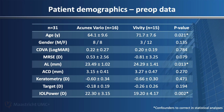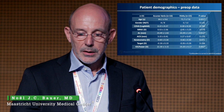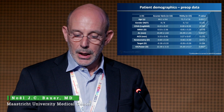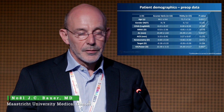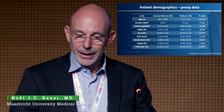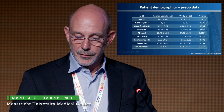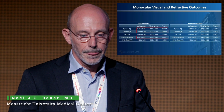So here are the preoperative data. It's quite a lot of numbers, but as you can see, patients in the Vivity group were slightly older, and it was also statistically significantly different. And the axial length in the Vivity group was actually larger, and we had more myopic patients in that group. These were thought to be confounders, so the data was corrected for these confounders for the statistical analysis of the results.